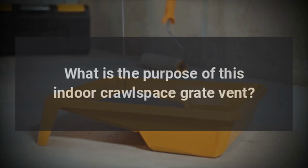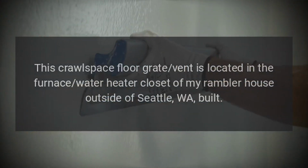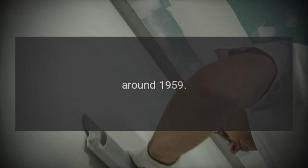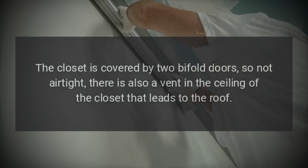What is the purpose of this indoor crawlspace grate vent? This crawlspace floor grate vent is located in the furnace water heater closet of my Rambler house outside of Seattle, Washington, built around 1959. The closet is covered by two bifold doors, so not airtight.